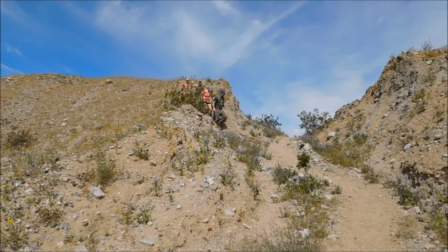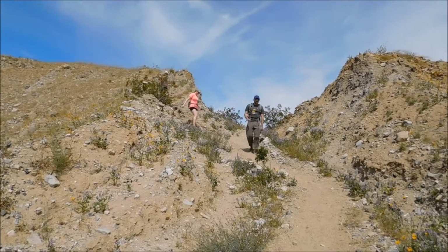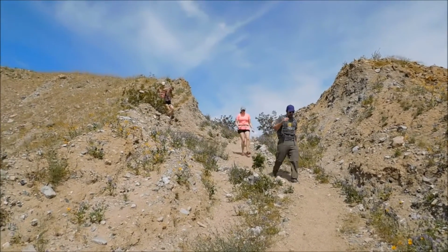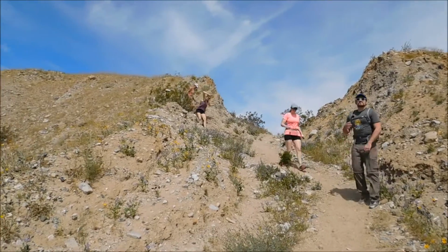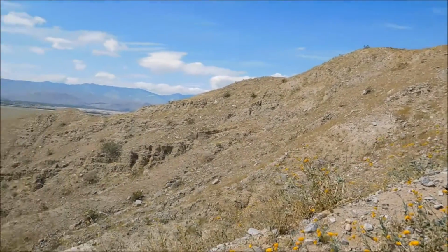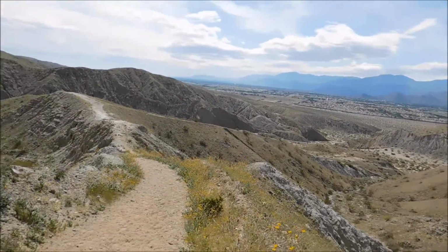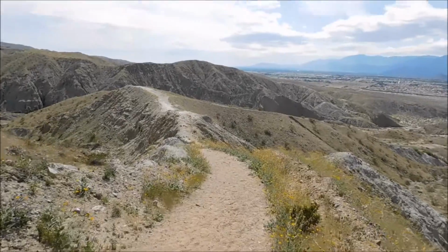And here comes the group. They're coming down off the ridge. We're working our way down into the palms, where the lunch break will be. And we're gonna head down this trail and see what we can see.